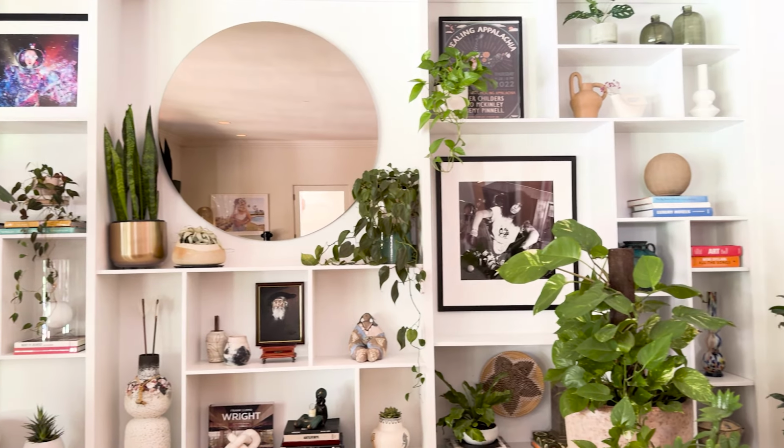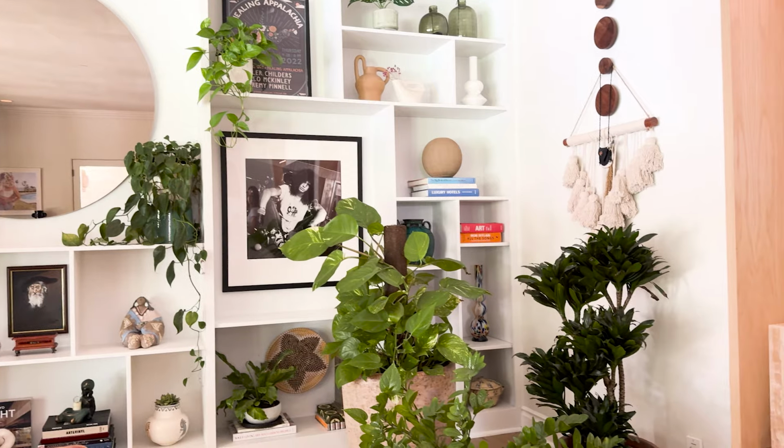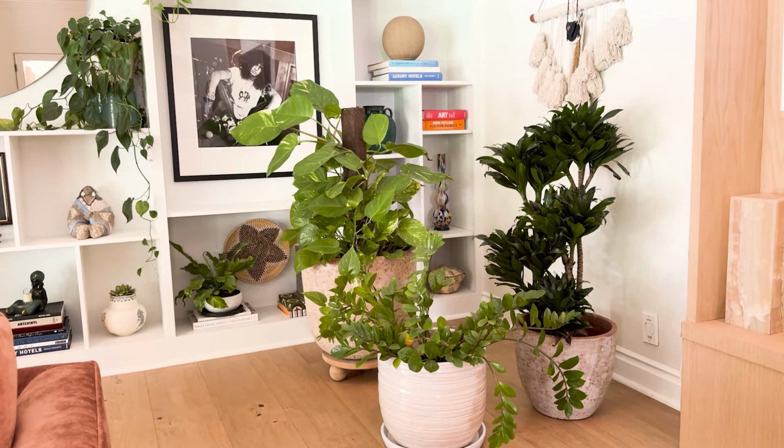I'm so inspired by all the pots. Yeah, they're fun. They're so good, just to do all kinds of different ones. Oh, I love it. Thanks, Tish.